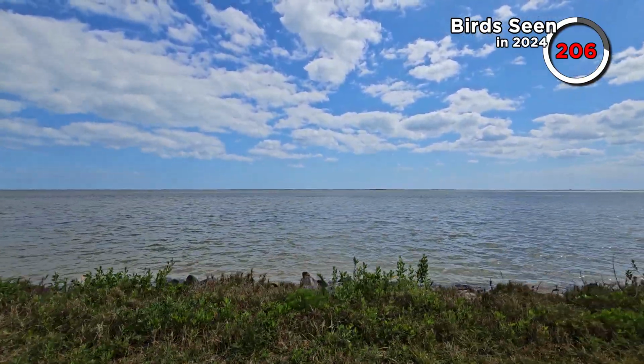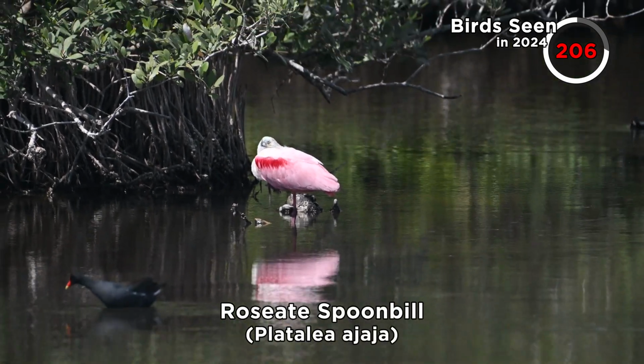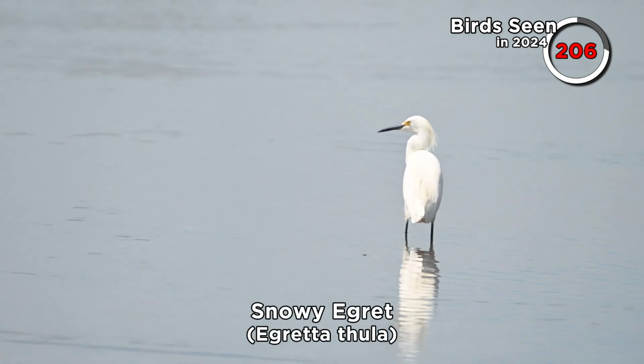Indian River to the east was quite choppy and quiet, but the marshes on our westward side were more sheltered for this roseate spoonbill. And hanging out in the water, this snowy egret.